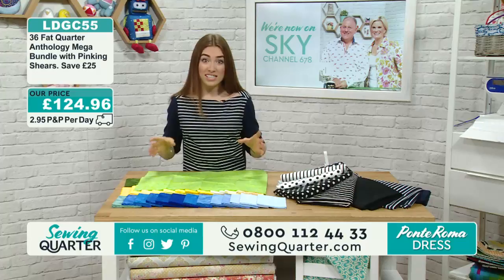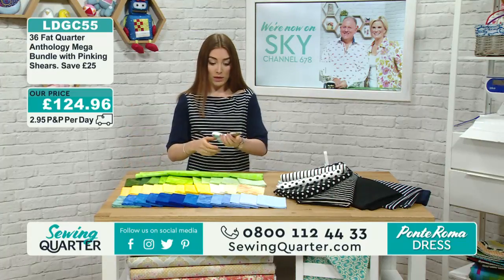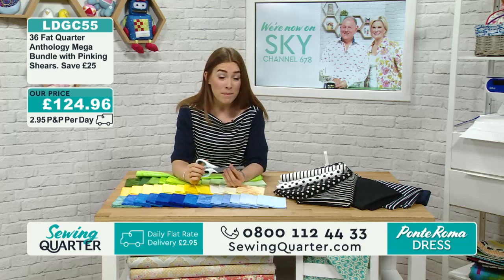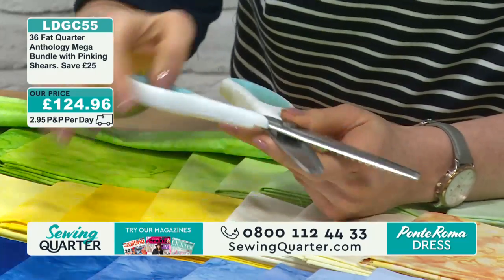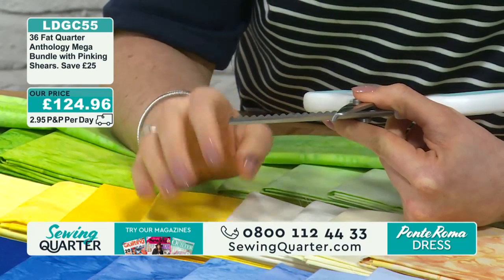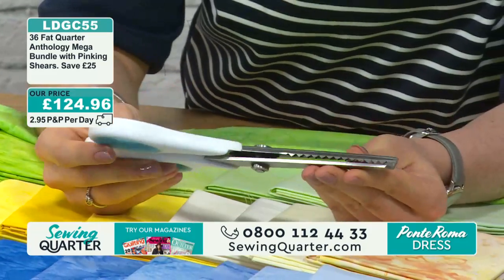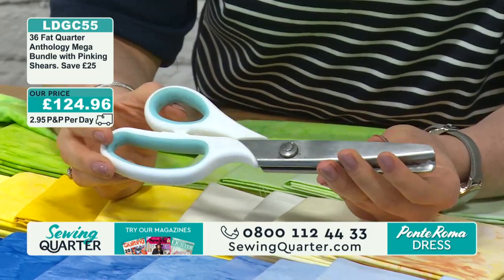Not only do you get those 36 fat quarters, but you also get the pinking shears. These are from Sewing Quarter. This is what Jess was just using in the show before. So as we were saying, they're great for giving you that lovely edging. They're also great for clipping. So if you want to cut into things, they give you that serrated edge. You can just see there. They give you the edge that's not going to fray, and they also stop you from having to clip into little small intricate fiddly corners. I know Joe Carter sometimes uses them for toy making as well, just so you can turn things out a little more easily.